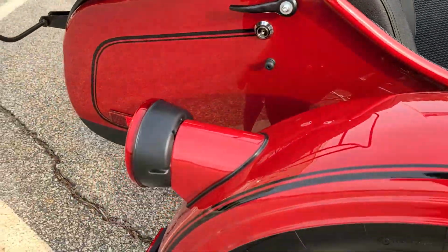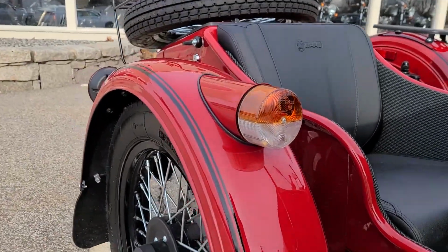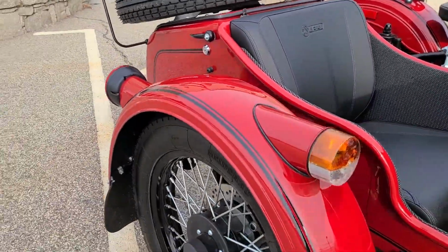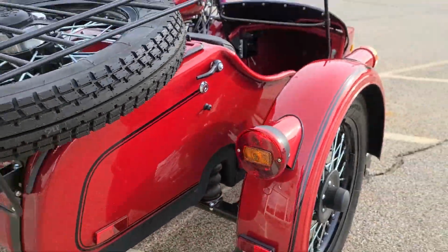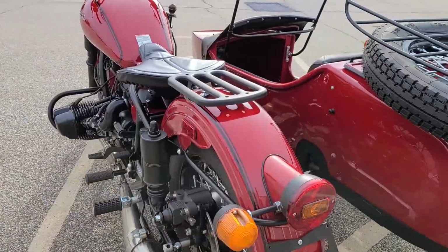Also on the Retro, you'll notice the lighting is a bit different than the Gear Up, as opposed to the big square lighting you're going to find on the tail of the motorcycle and on the sidecar. The Retro has these nice rounded off designs, and I think it suits the design of the bike as a whole just a little bit better. And I think this bike presents beautifully.